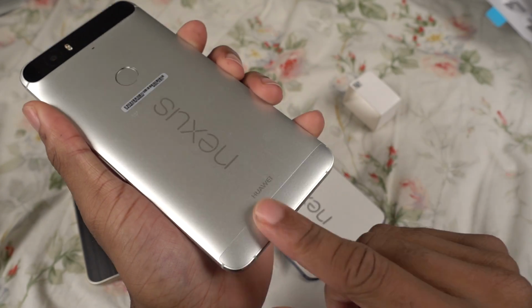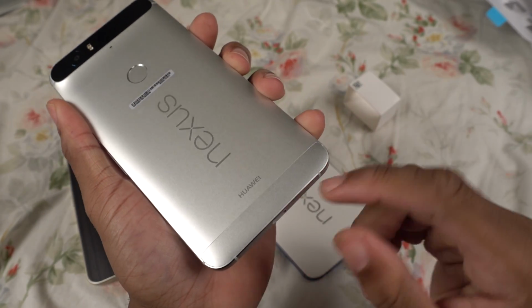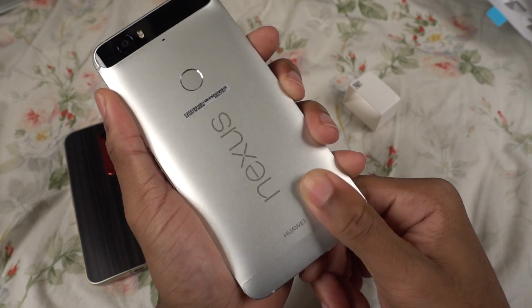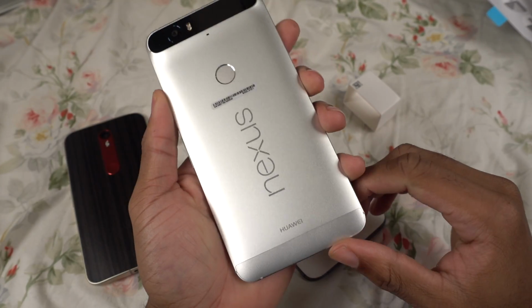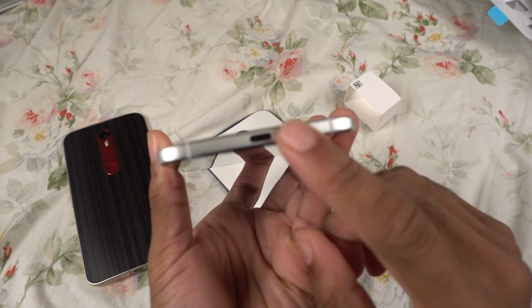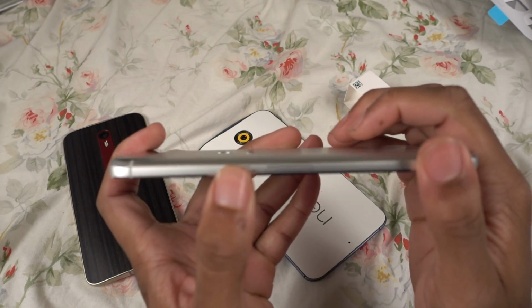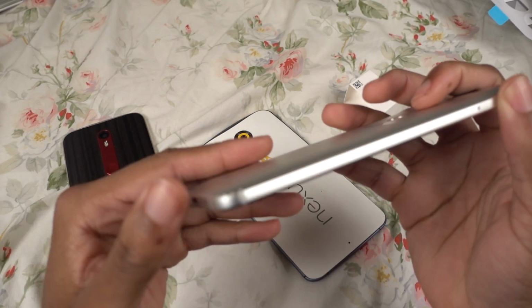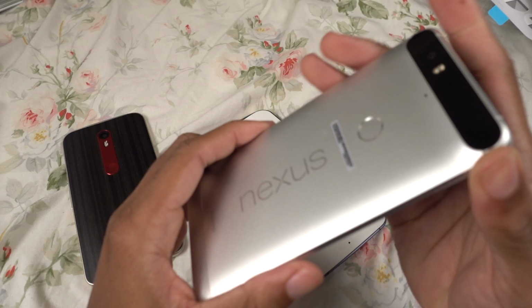And the only thing that seems off to me is just the bottom here. This kind of feels weird. Like, why is it here? I'm not too big of a fan. It's not flush with it and kind of looks off. But you have a USB-C port here, power button and volume button here, SIM card tray, and that's really about it for the phone, guys.